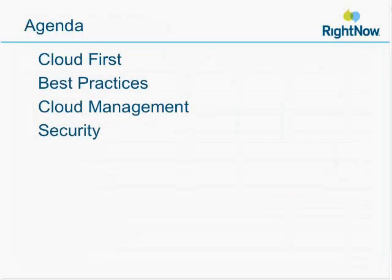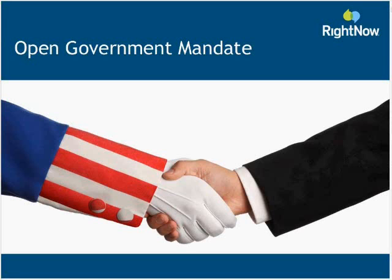So why are we here today? We're going to spend some time talking about 4 major themes. Why is it more important than ever for government to transfer some services to the cloud? We're going to identify some best practices in government cloud adoption and work through how government agencies can address the challenge of cloud implementation and management. And finally, we'll discuss how agencies with the highest security requirements can turn to the cloud to improve citizen services.